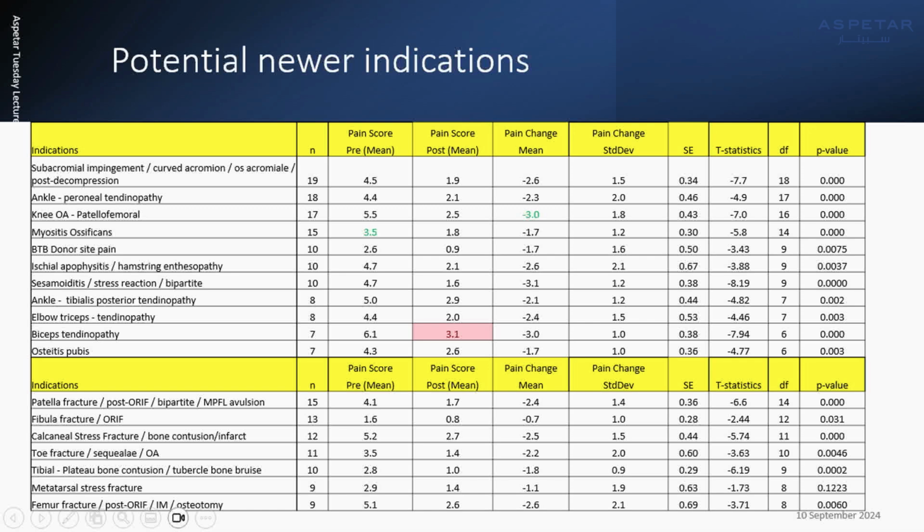So I would say that we have subacromial impingement, peroneal tendinopathy, and OA knee is very important because we find that they respond very well. The only thing is the pain. But if you can actually locate the area that you want to treat, if you want to get rid of the osteophytes, it's a very useful thing. The rest with fractures is standard.